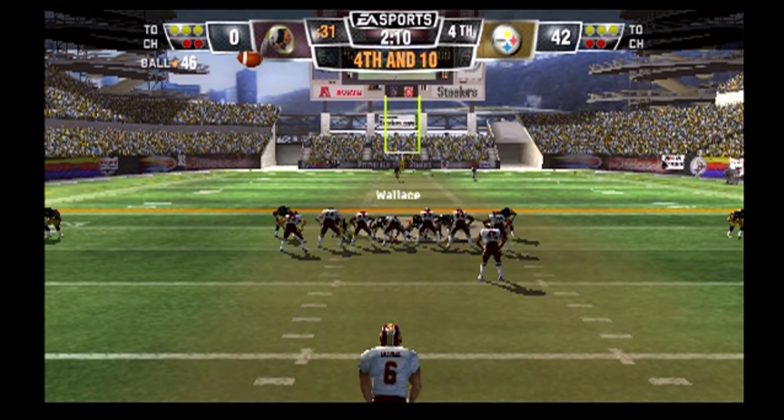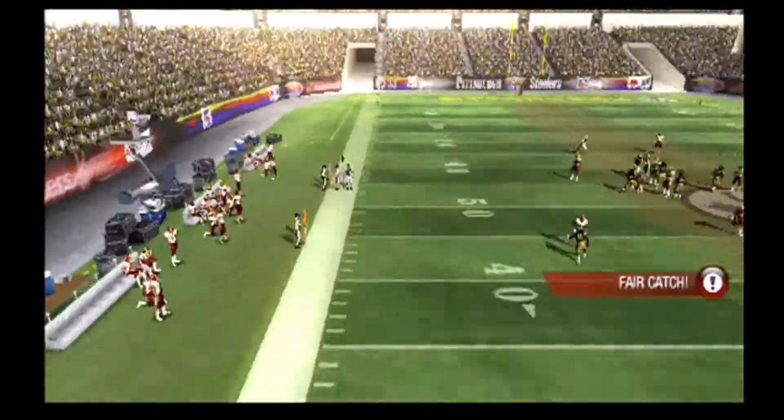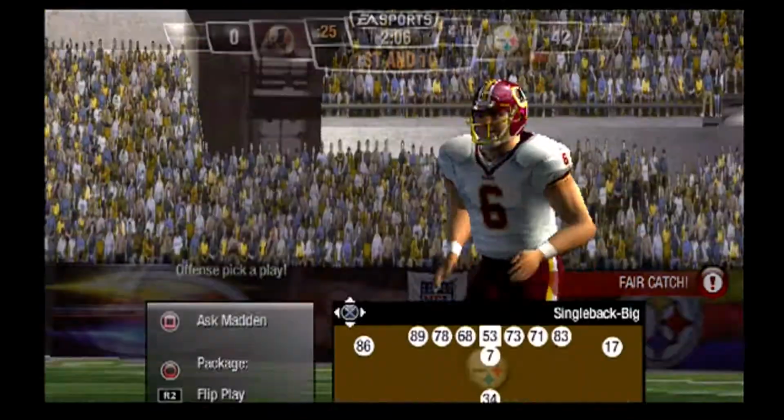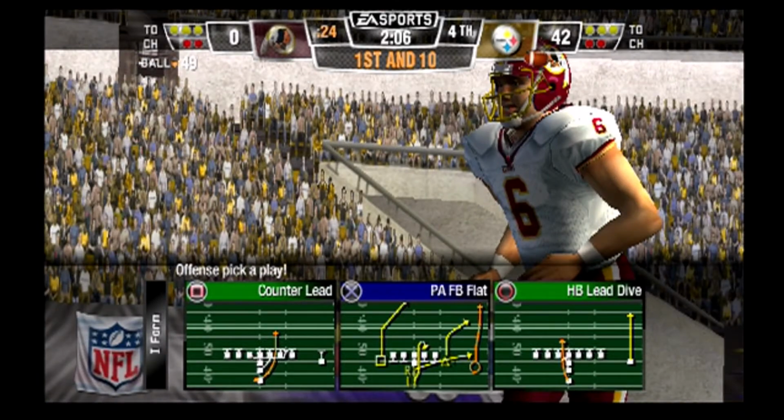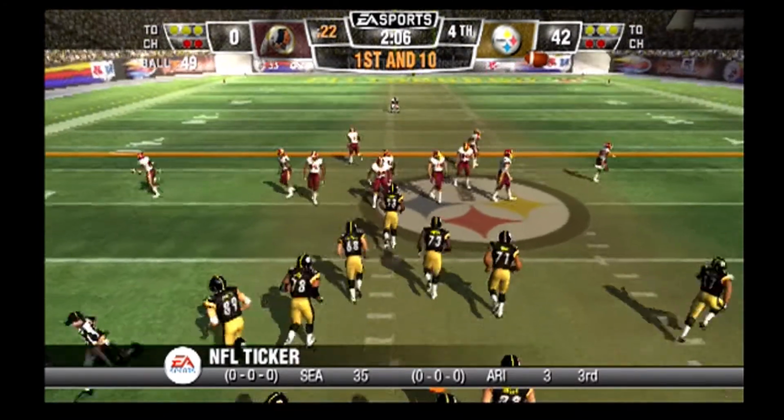Wallace is back awaiting the punt. And calls for the fair catch. No risks out there. You're in good position. First and 10. 49-yard line.